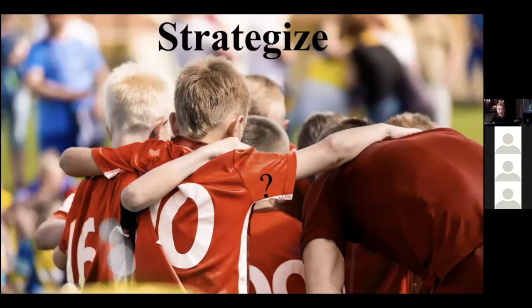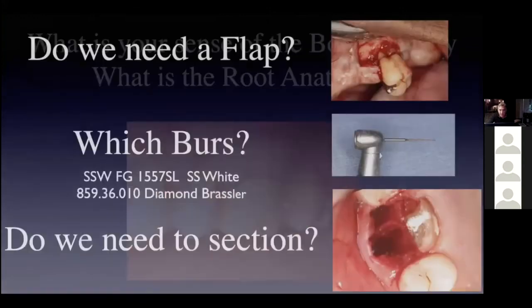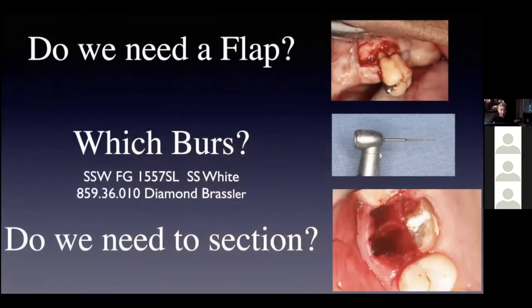So you're going to want to strategize. So what do I mean? You know, you're taking a tooth out that's got a buccal fistula. What's your sense of the bone density? What do you think the root anatomy is going to lend itself to? All right. So one thing I'm going to show you: if you were taking that crown out, the very first thing you do is you cut the crown off before you do anything else. So we know exactly where the tooth is. You know, do we need a flap? Well, we'll get back to that.